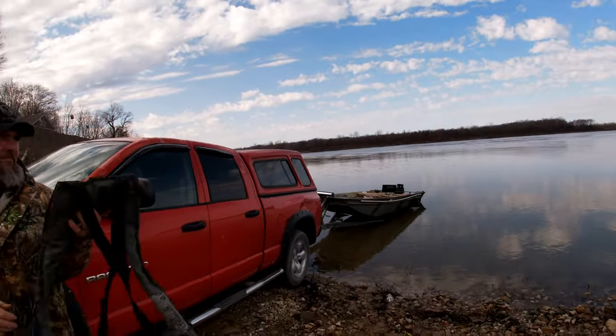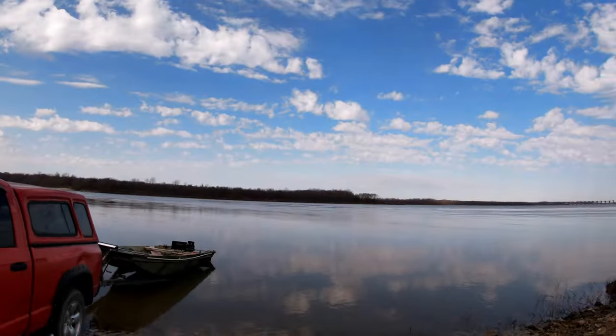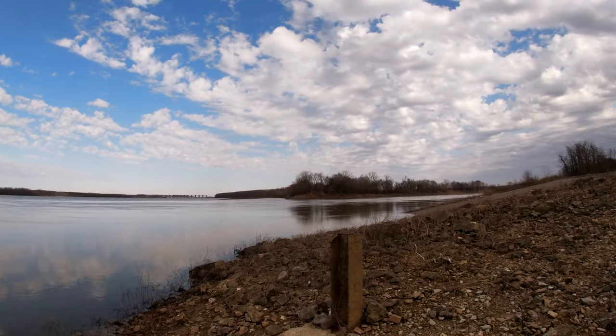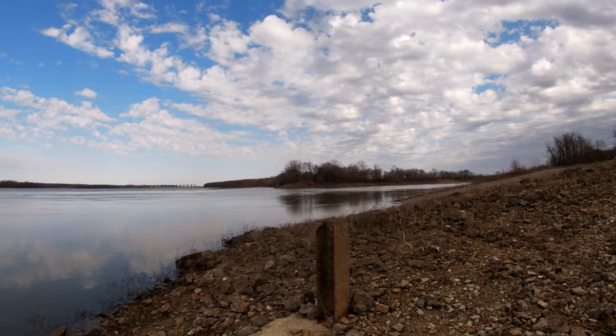So I am on the GoPro 7, so if I'm not in frame, that's why. I'm going to see if this works any better than using the 10 or my phone. So, you know, this looks very calm, which it is, but the current is moving. Hopefully you can tell. But we're gonna do a little search here.